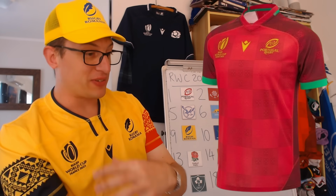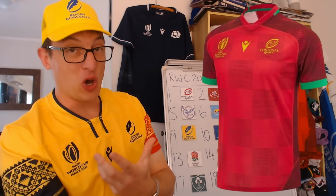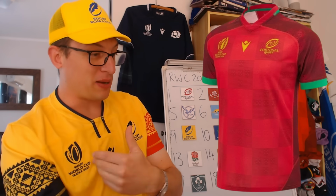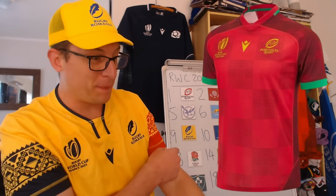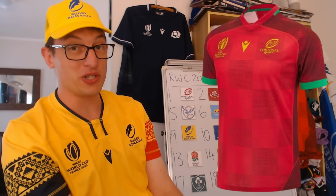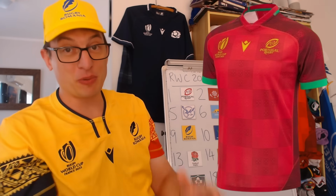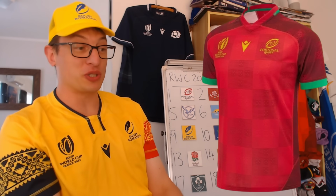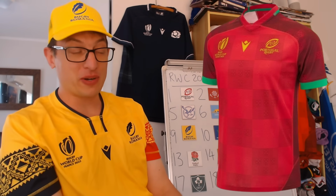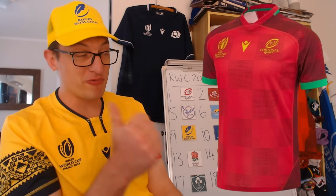It's got kind of a subtle check pattern there. They're the only ones to go with a gold color for their logo, the manufacturer, and the World Cup logo. They've got the green trim, the collar is nice, and it's just a really sweet two-tone red jersey. I reckon that one really looks slick. I'm perhaps a little bit biased from the fact that Portugal did really well at the World Cup, but then again, I rank New Zealand pretty low, and they've done pretty well at the World Cup, so maybe that's not just a thing, but yeah, the Portuguese jersey looks really bloody slick.